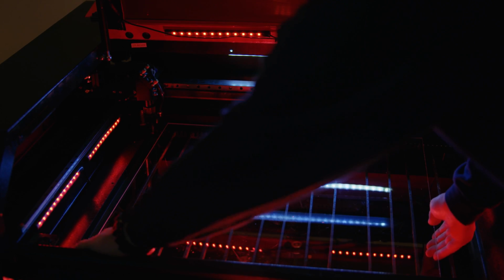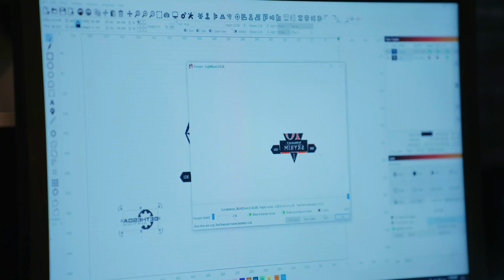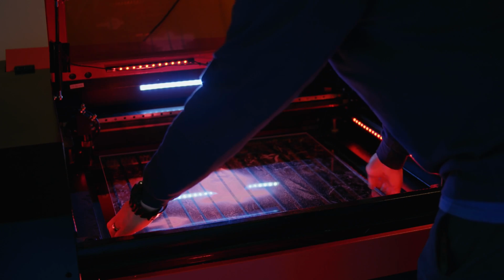I got started in PC modding about 15 years ago. I was looking to upgrade my own personal PC because I needed something powerful enough to run like Photoshop and some of my graphics programs. At the time, I didn't really know anything about PCs, how they were built, and I didn't really know anything about what I was doing. And I think I fried my first PC while I was building it. So it kind of forced me to go out and learn.